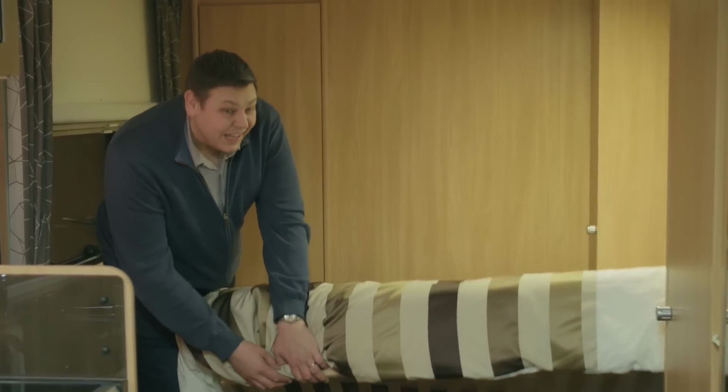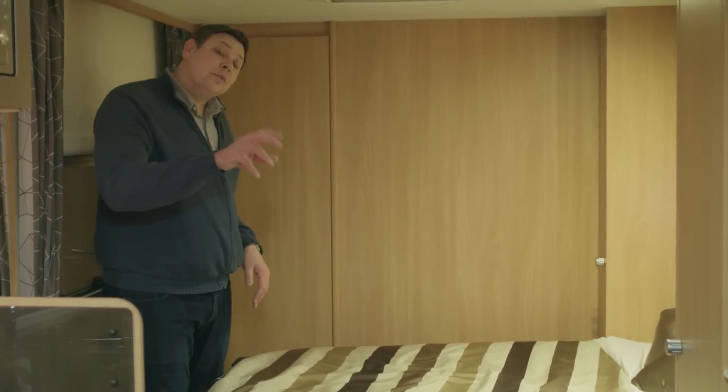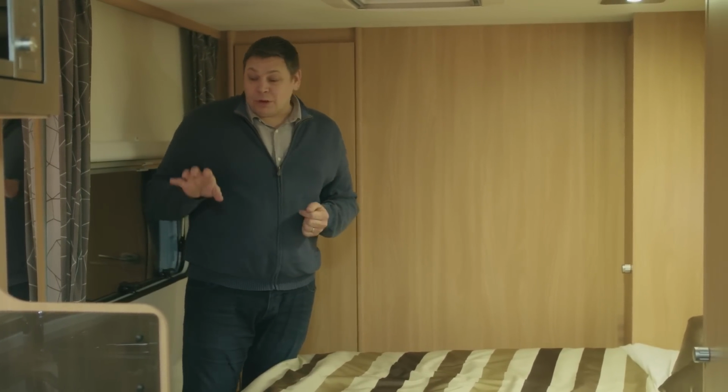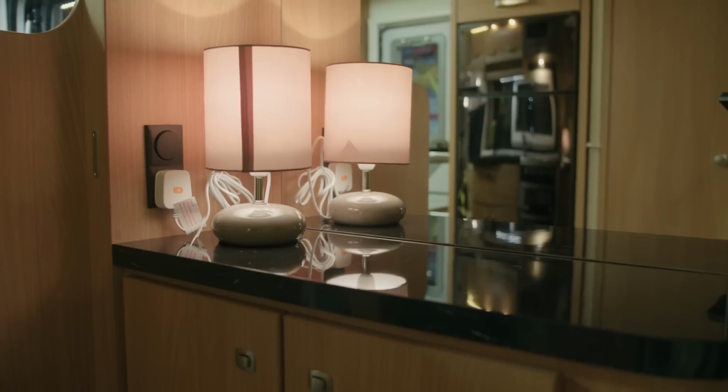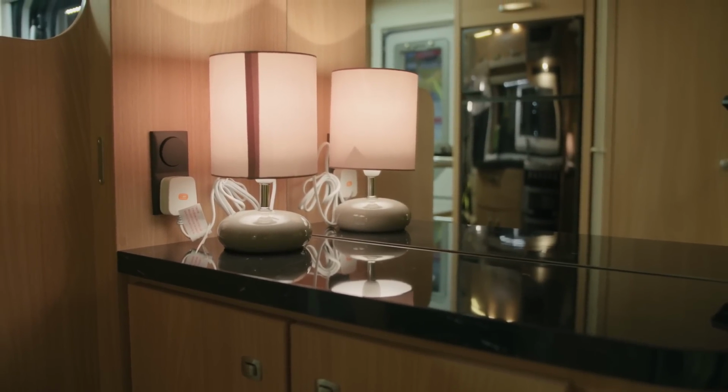There is, however, external access to both that space and indeed the one under the front sofas. People who spend a lot of time in the van will appreciate this dressing area too. There's a good sized cupboard for all your lotions and potions and a huge mirror above.